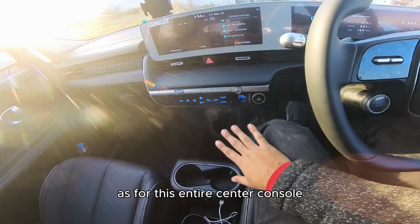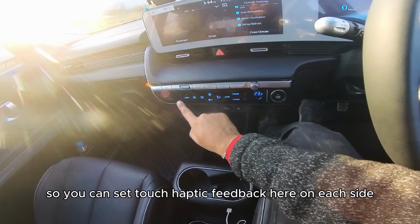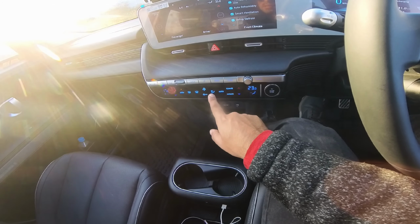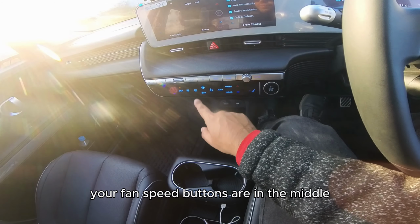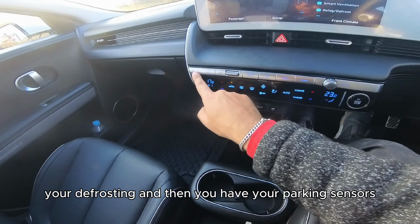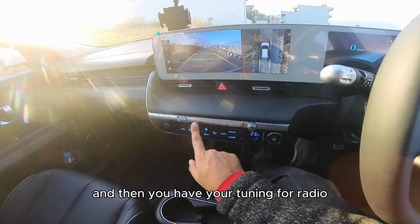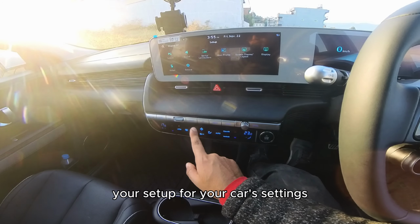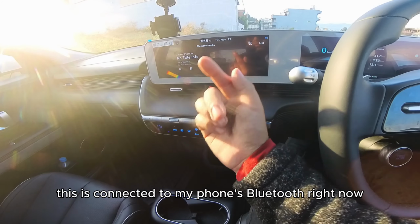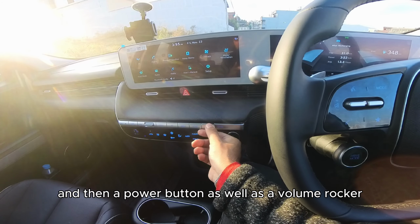As for this entire center console, it's dual zone climate, so you can set touch haptic feedback here on each side. You can actually turn this side off if you don't need it. Your fan speed buttons are in the middle, air circulation, your defrosting, and then you have your parking sensors, your camera quick access button, and then you have your tuning for radio, your setup for your car's settings, another favorite button that can be programmed here, your quick media control buttons here. This is connected to my phone's Bluetooth right now, a home button, and then a power button, as well as a volume rocker.